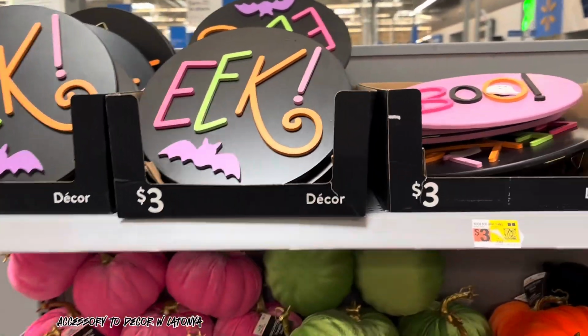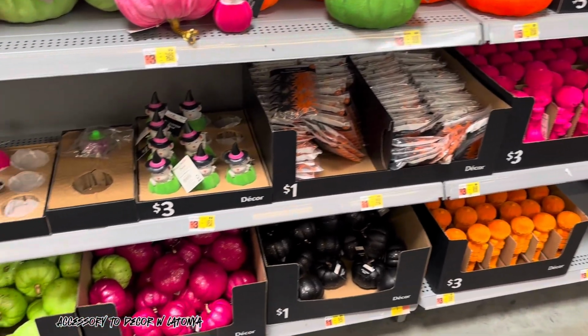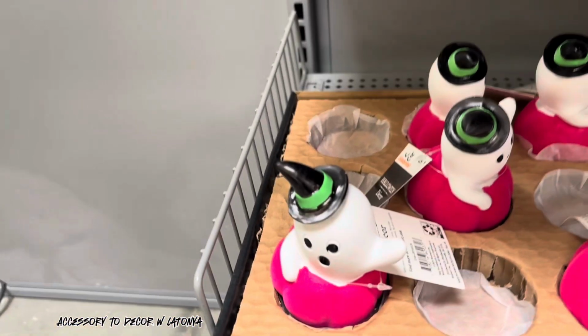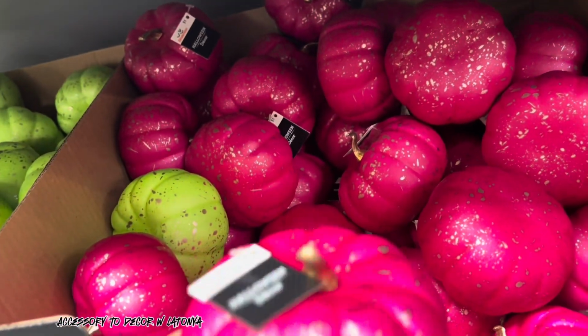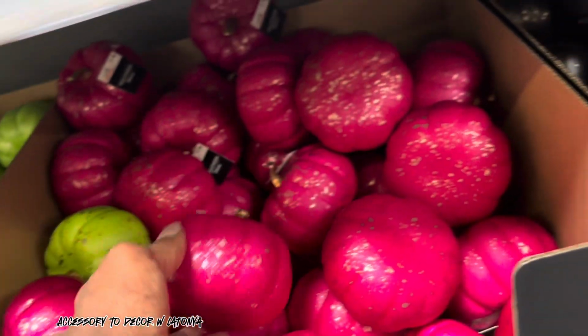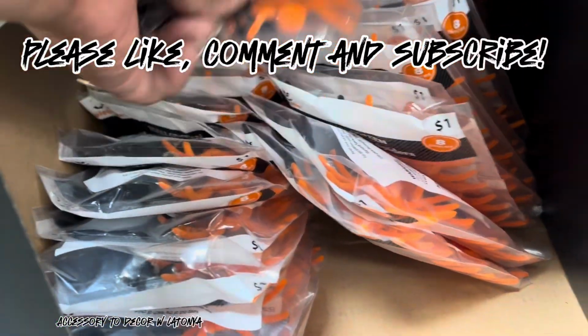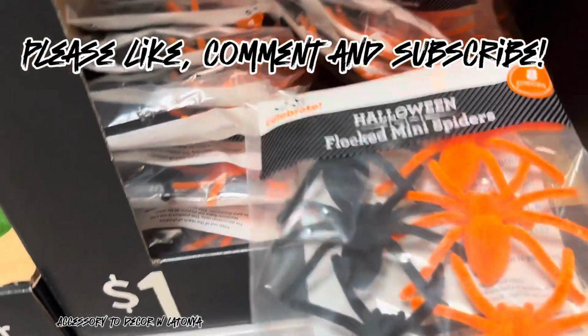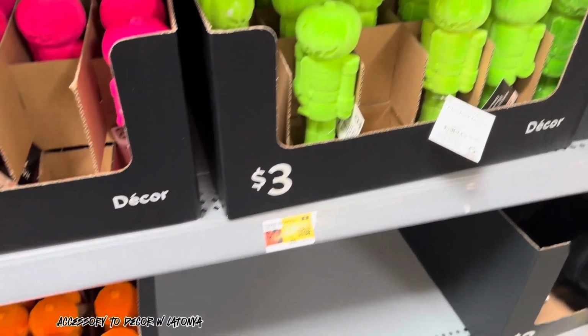And now we have the colorful collection, the neon collection. And here's the flocked pumpkin head nutcrackers in more colors.